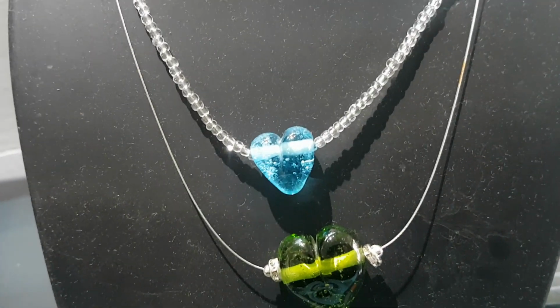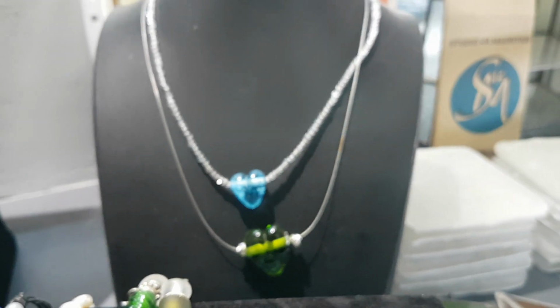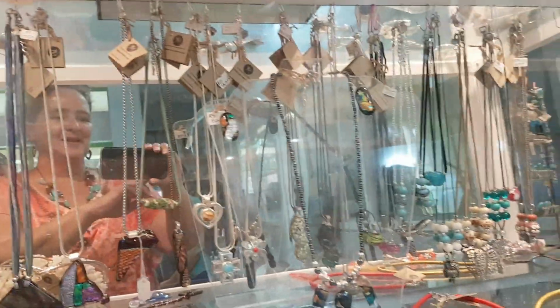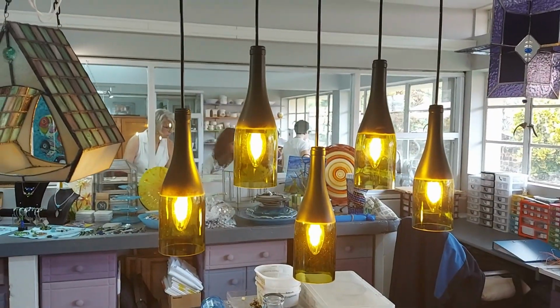Blue sapphire gin bottle. Just call it a sapphire. It's not a gin bottle, it's a sapphire. Awesome. Syrup would be better, I think. So, can't make syrup.